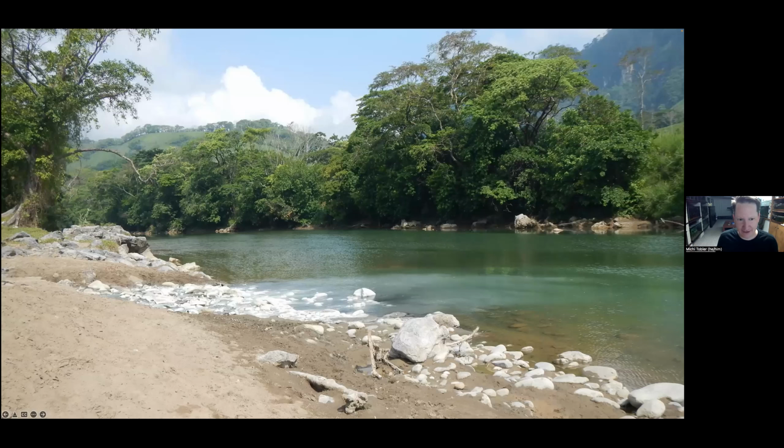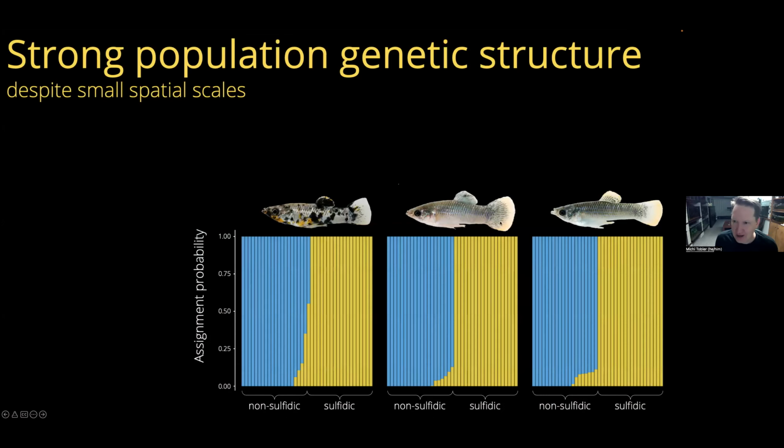So when we collect fish right in here, actually this dark cloud here is a group of probably 5 or 10,000 sulfide spring fish, we collect fish in here, and we can collect fish across the side and the other side of the river. We use population genomic analyses to measure the degree of population genetic differentiation. You see very strong levels of differentiation across really small scales. Within dozens or a few hundred meters, we see very strong population structure.